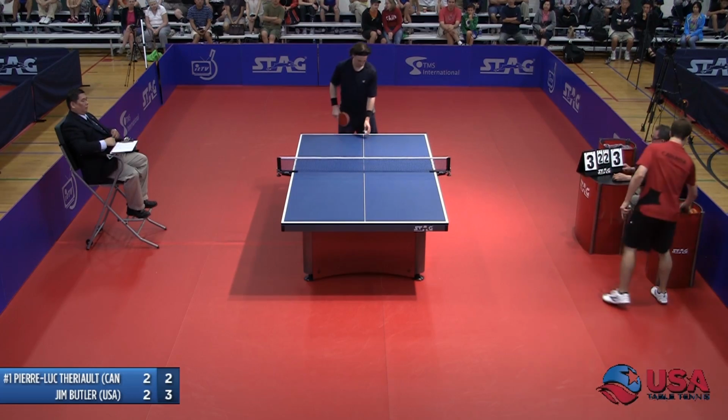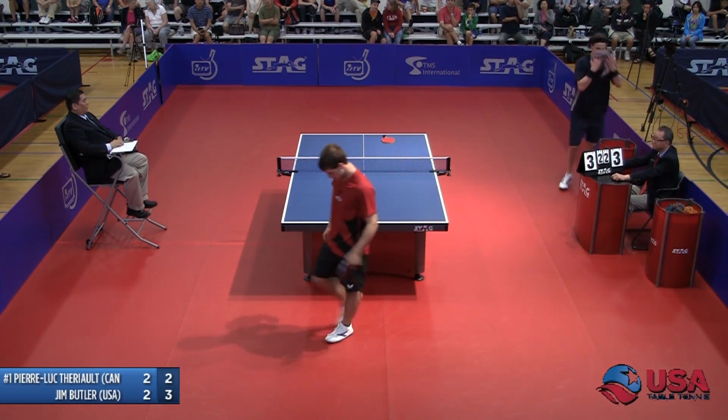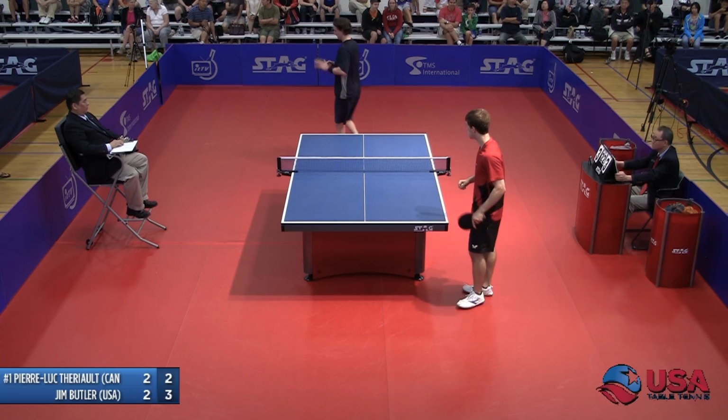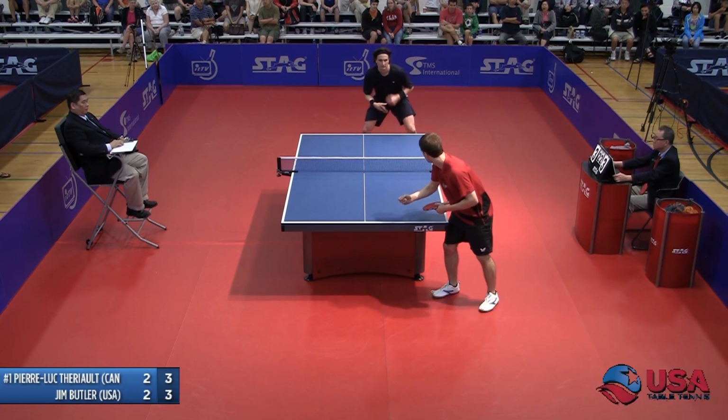And just like that, 3 up here in game 5. Butler's early 3-0 lead, now a tie at 3-3 with some good aggressive play by the Canadian.